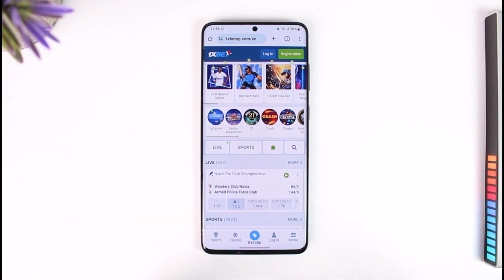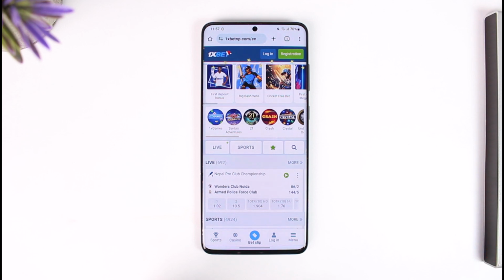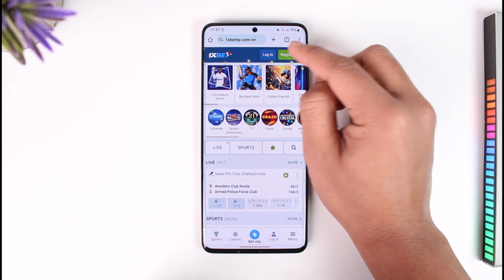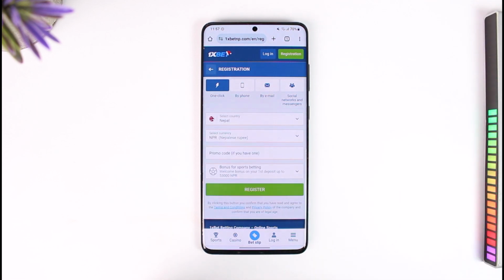Once you come here, at the very top you can see login and register. If you have an account, you can log in, but if you don't, then you can tap on the register option from the top right hand side of the screen here, and as you do that, you can see it'll ask you to select a country.